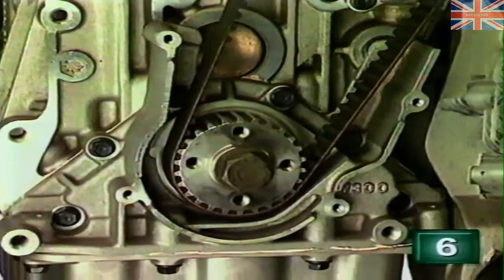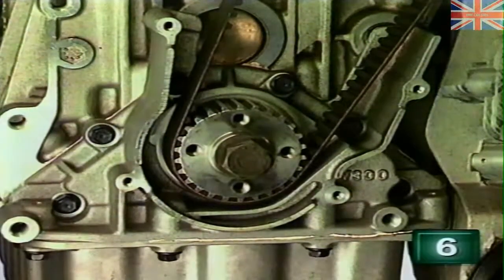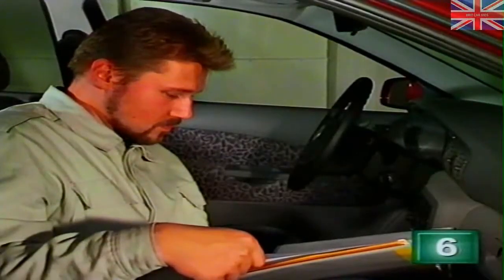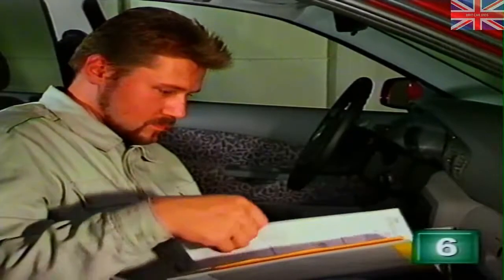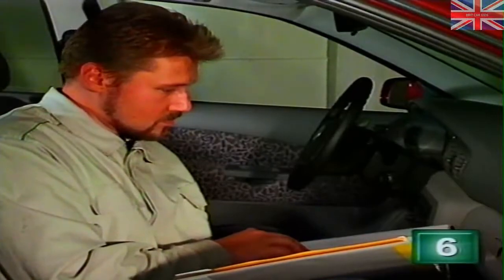The long life belt is maintenance-free. If removing it for any reason, however, then always consult the repair manual before starting work, as the techniques for removal and refitting vary slightly depending upon the engine type.